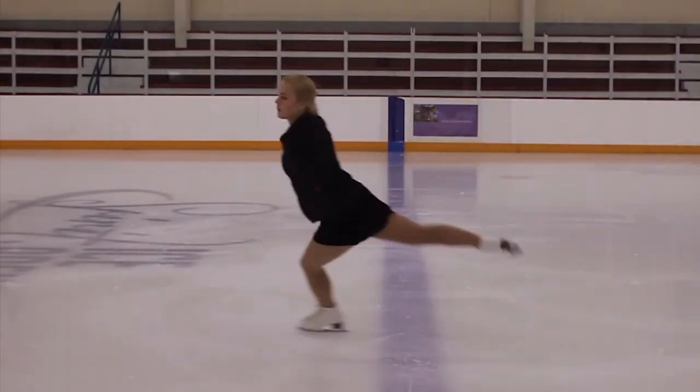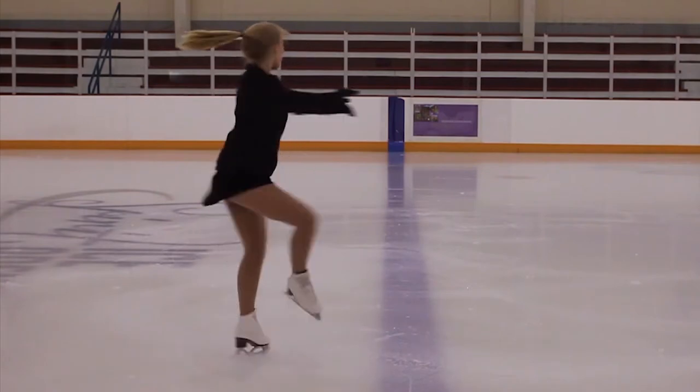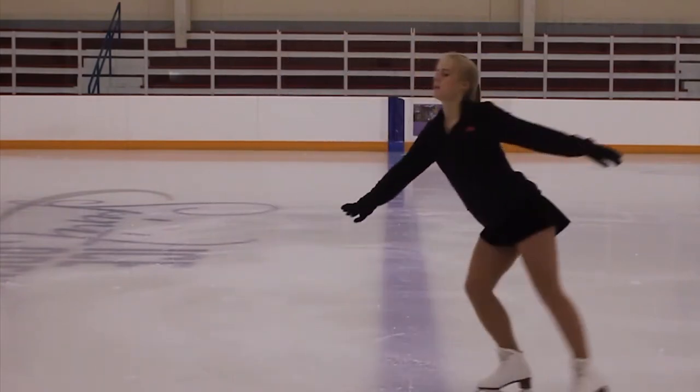Have you ever wondered what allows a figure skater to spin at such high speeds? Nothing seems to be pushing or pulling them to go faster, but they keep speeding up. Is it magic? No, it's physics.